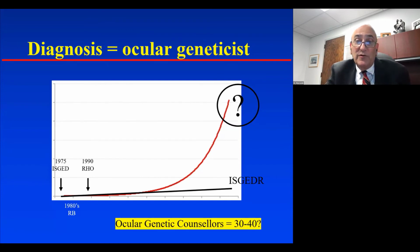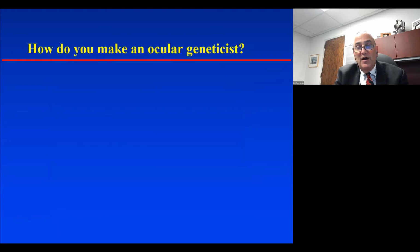Now, I will do an advertisement. Orbis Cybersight is opening up an ocular genetics consultation service. I'll tell you more about that in a second, where you can send in your questions about a patient, and we can help you find routes for testing and ultimately get patients, we hope, involved.